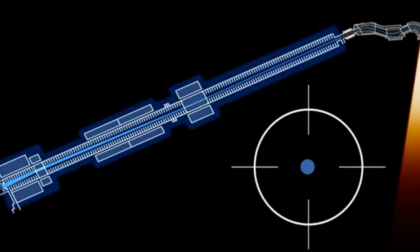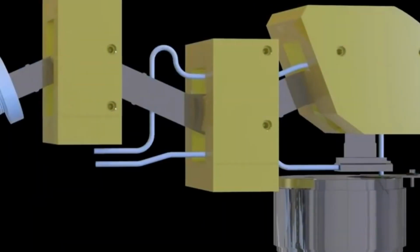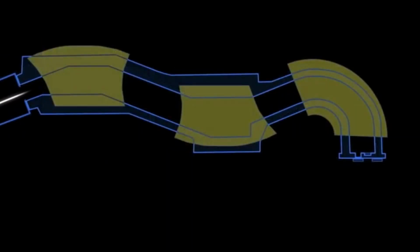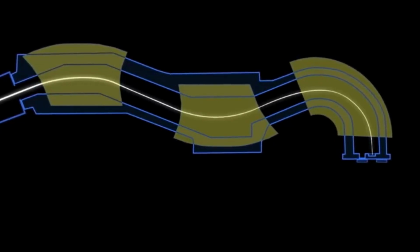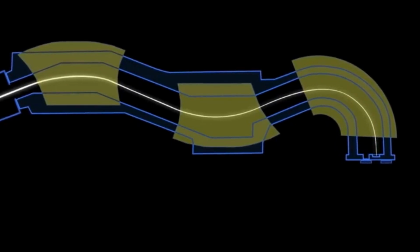The entire system is cooled by water. The electrons exit the waveguide and enter the flight tube, where the beam is redirected towards the target. The electrons travel along a slalom path within the flight tube. 3 pairs of magnets on either side of the flight tube cause the electron beam to bend through the turns of the slalom. This process not only positions the beam to strike the target, but it also further focuses the beam to a diameter of 1 millimeter.